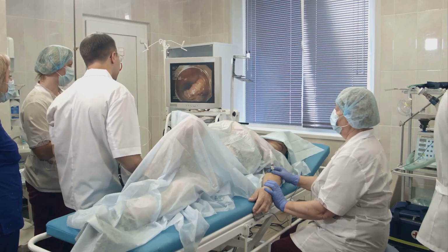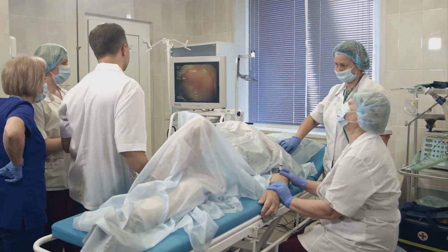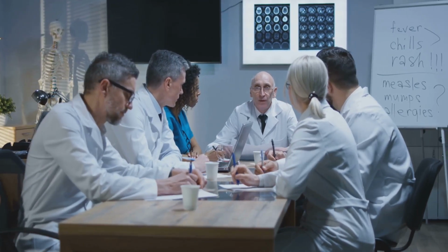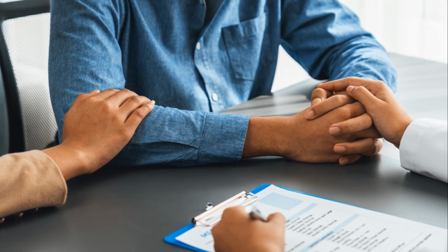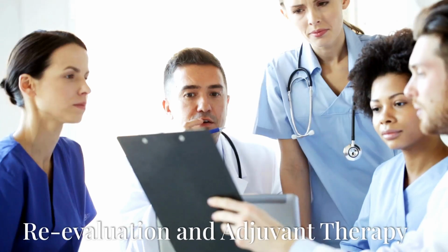Patients with elevated bilirubin levels may need to have their bile ducts drained before starting chemotherapy. In some cases, dose adjustments or alternative regimens may be necessary to minimize the risk of side effects. The decision to proceed with chemotherapy in patients with elevated bilirubin levels must be made carefully, weighing the potential benefits against the risks.